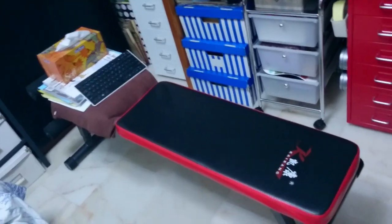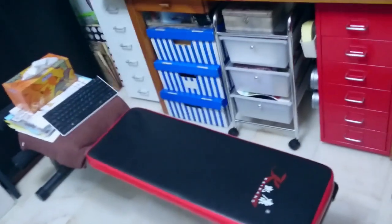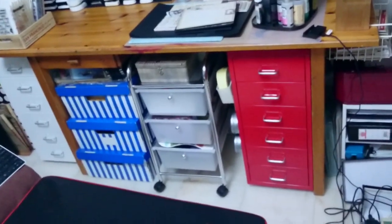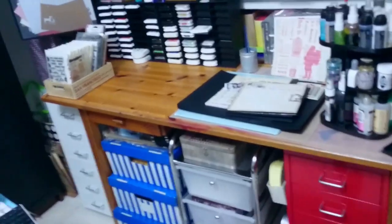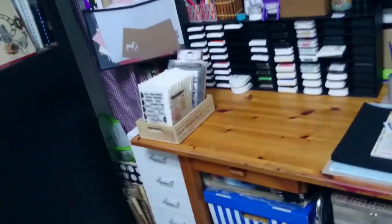Oh yeah, and as you can see, what I'm sitting on is actually a gym bench, so this is also my gym. My weights are under my bed. So yeah, this is my craft area / gym / library / whatever you want to call it, room.